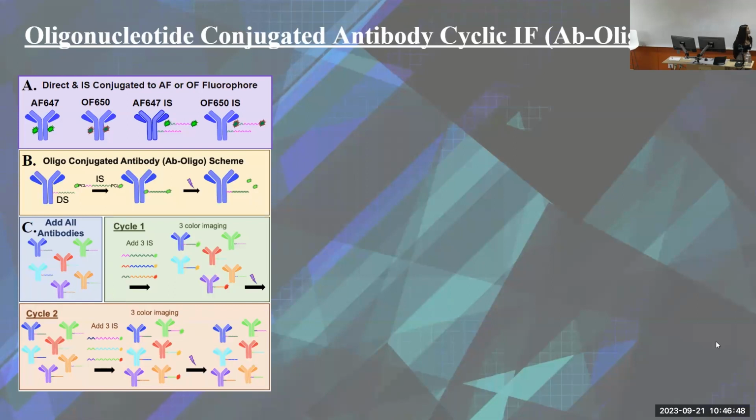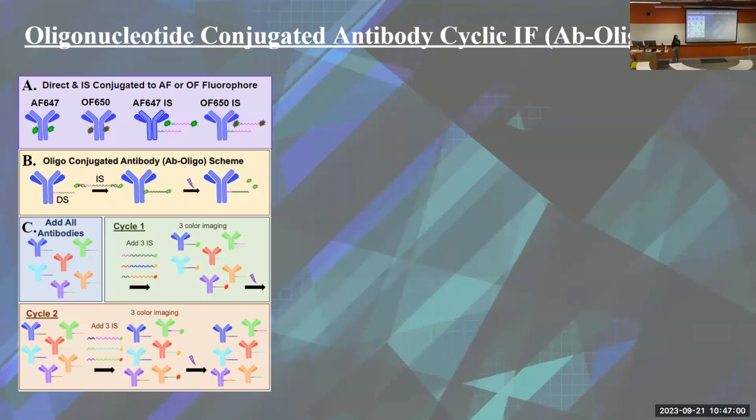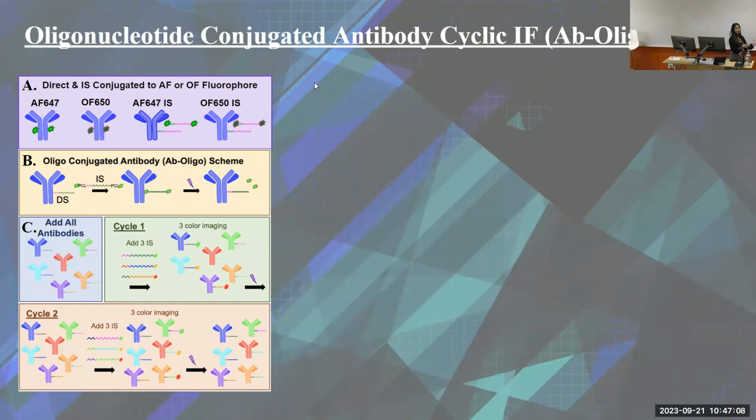For some background, oligonucleotide conjugated antibody cyclic immunofluorescence is not only a mouthful, but is also one of many methods used in cancer imaging to map proteins in human cells. You can see in this diagram how the general process works. Our main focus was comparing the commercially available Alexa Fluor 647 dye to the Gibbs lab made fluorophore, which is the Oregon Fluor 650 dye. You can see that in the top left.